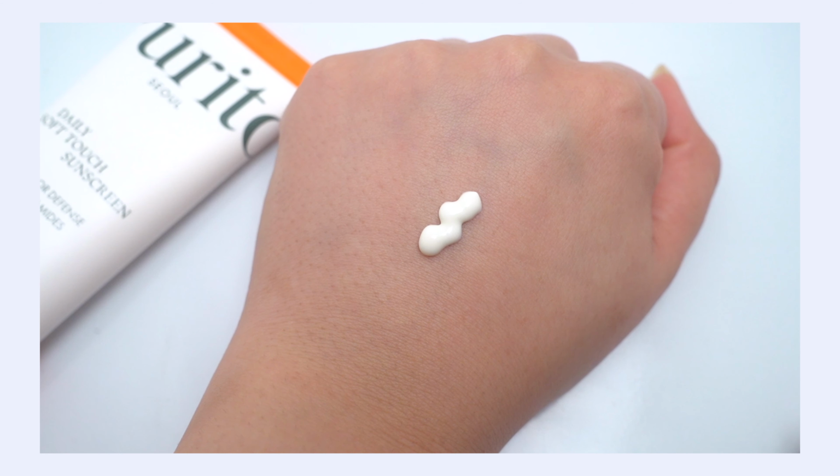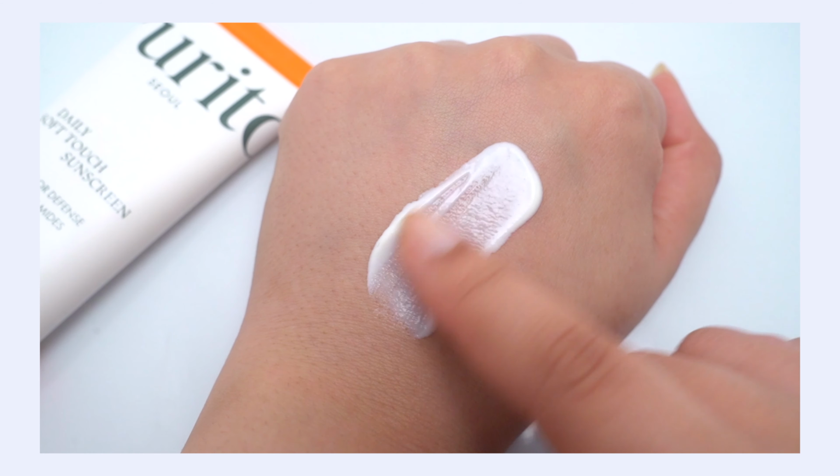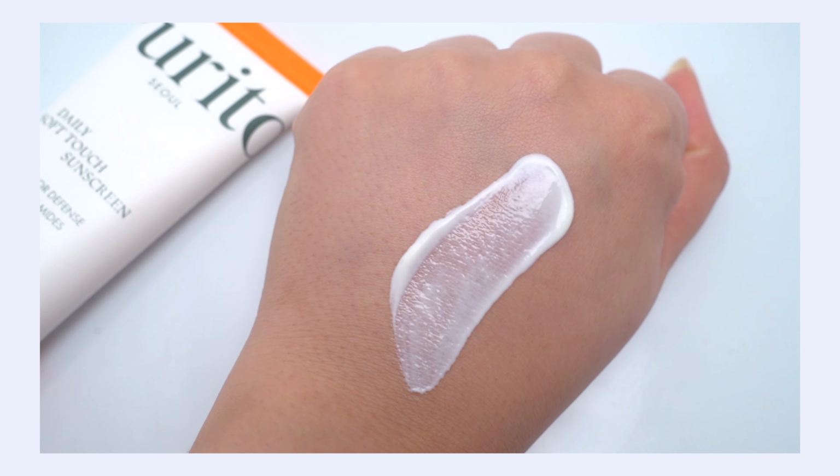The texture is like a sunscreen essence, right? It's hydrating and moisturizing. It's a little bit more plumping than a lotion-like sunscreen would be, but it's not as heavy and thick as a cream style sunscreen would be. It's somewhere in the middle.